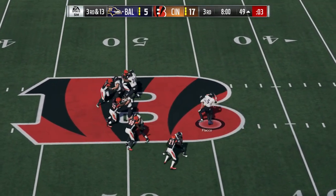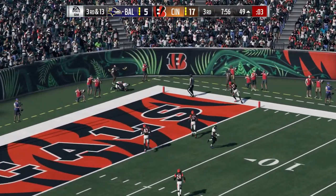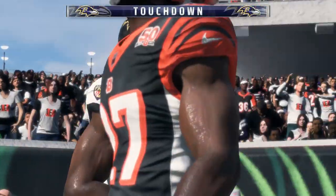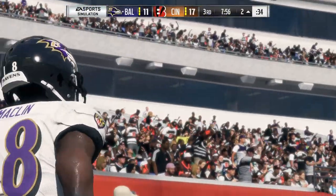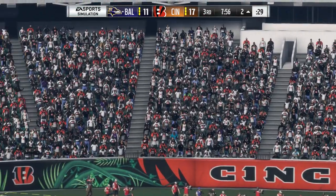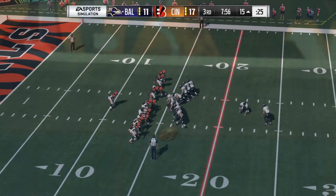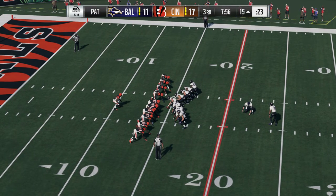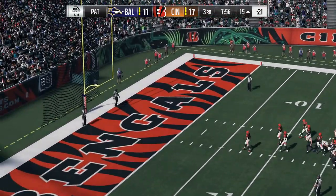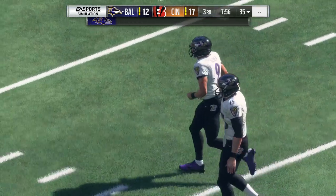Operating off play action. Flacco looking deep here for Macklin. That is caught by Macklin for a Raven touchdown. Jeremy Macklin, 49 yards. And the Ravens have cut it to within a score. And they use that height on the outside to get the score. We've seen the evolution of the wide receivers. They've gotten taller and taller, but they retain their quickness and their speed. It's a lethal combination. Always good to have wide receivers with height.